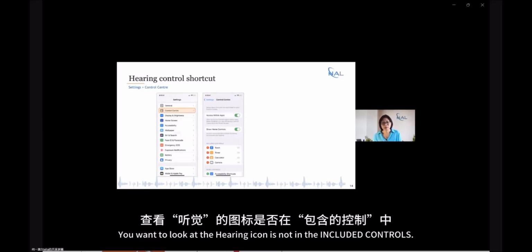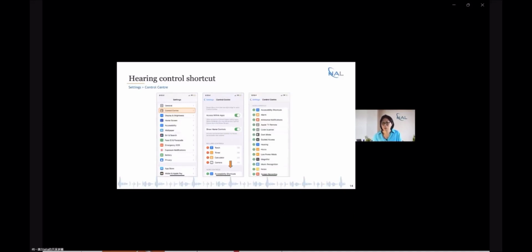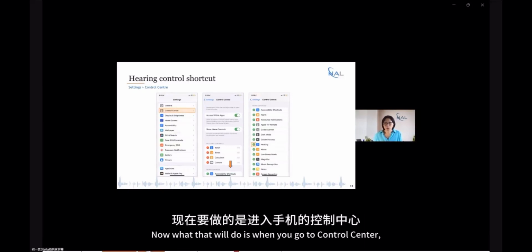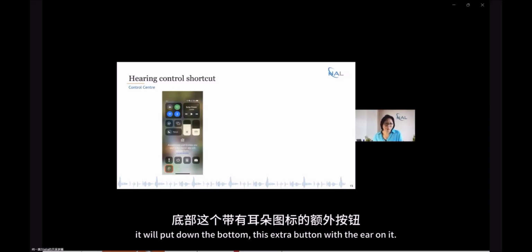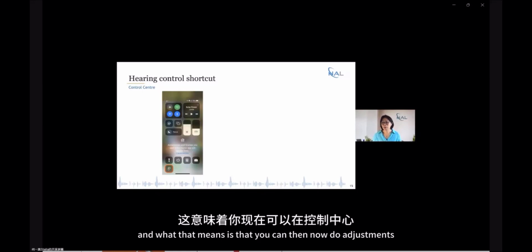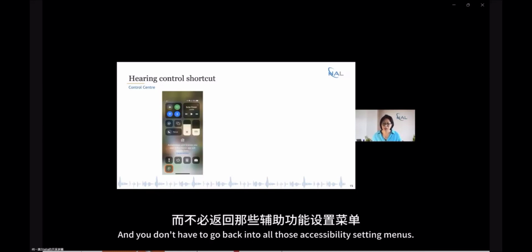You want to look at the hearing icon, which is not in the included controls, so scroll down and find it, and then press the little plus icon next to hearing. Now what that will do is, when you go to Control Center, it will put down the bottom this extra button with the ear on it, so that's your hearing shortcut control. And what that means is that you can now do adjustments for headphone accommodations from the Control Center, and you don't have to go back into all those accessibility setting menus.